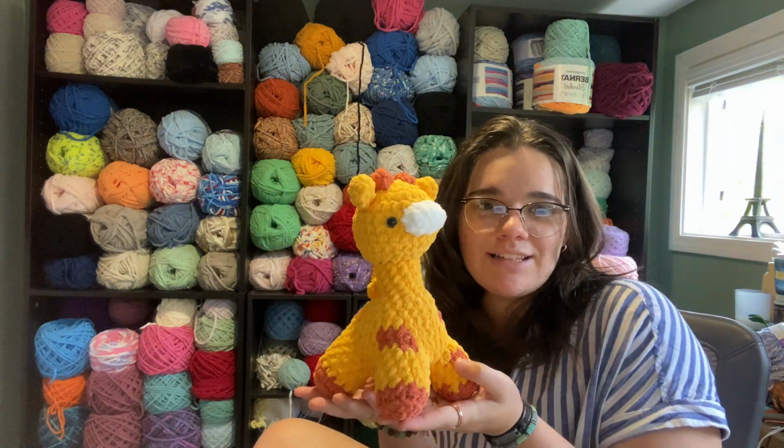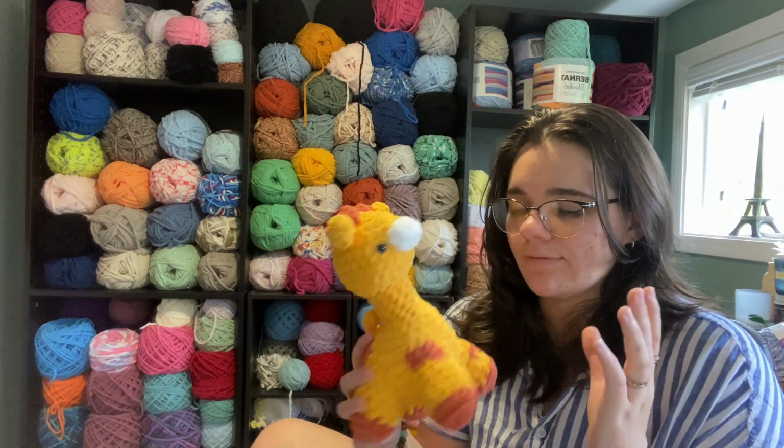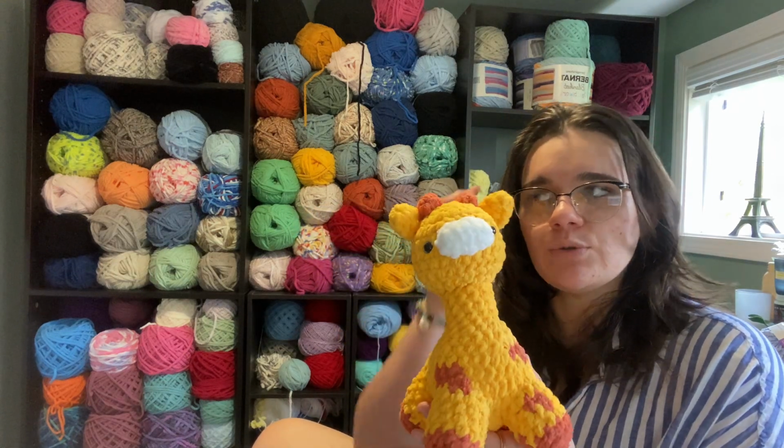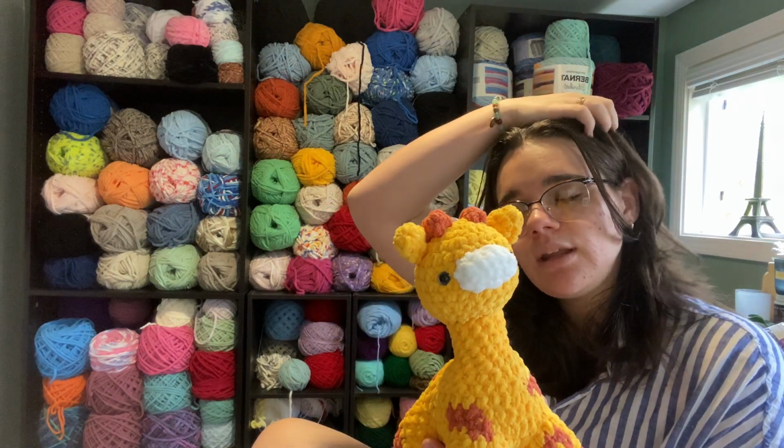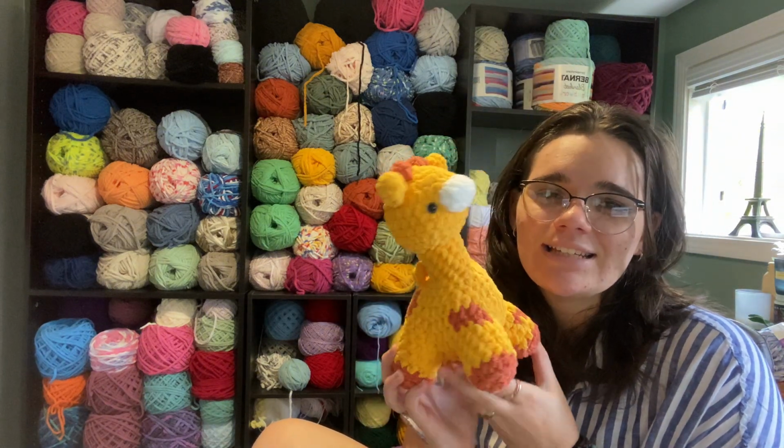Next up, I have this adorable giraffe. This is the first time I think that I've ever made a giraffe in this style before. Normally I'll use my pattern to do it, just like a standing one, with the 2 legs instead of all 4. But I actually really liked how this turned out.